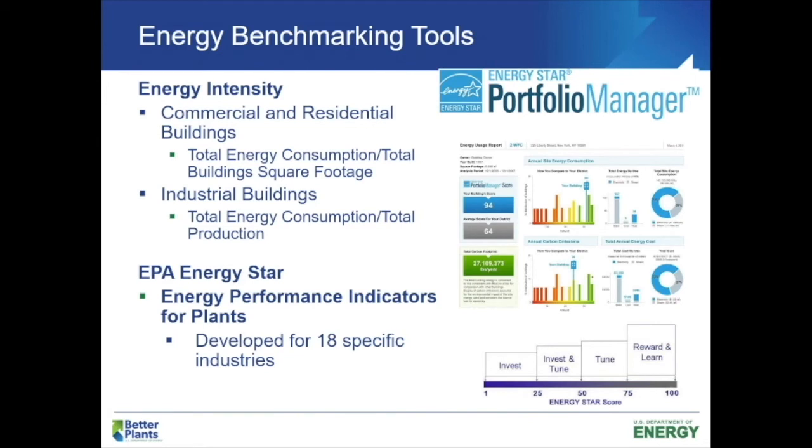A resource that I do want to point out, our colleagues over at Energy Star within the EPA have some fantastic software tools available for organizations.